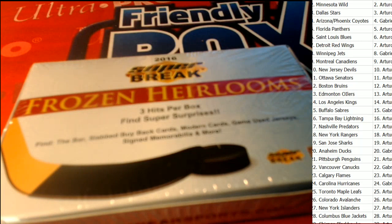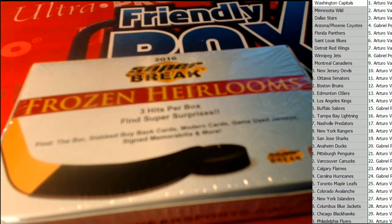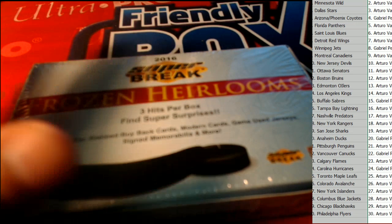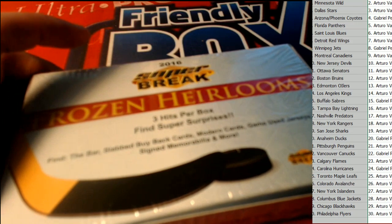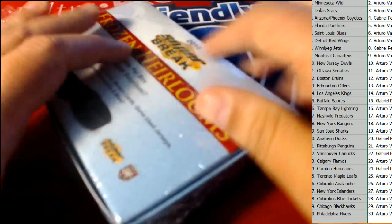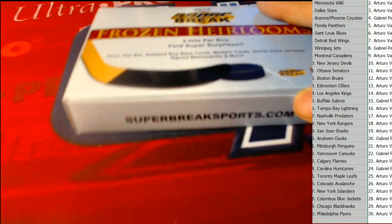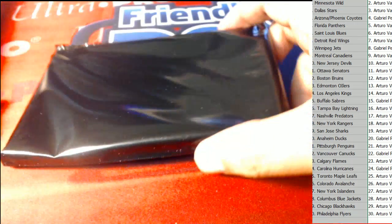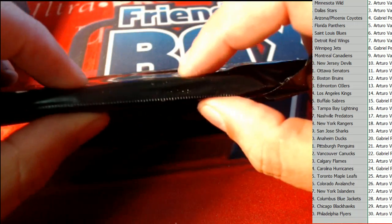No trades that I can see. Oh, no, GP. This one feels like a big cased hit, everybody. Oh, yeah. Oh.